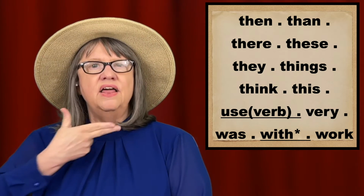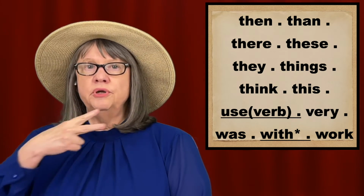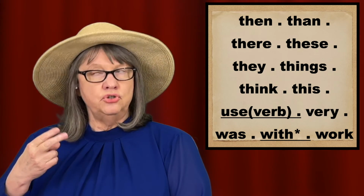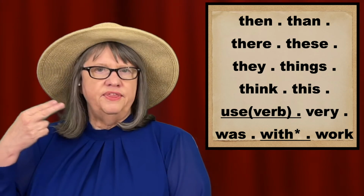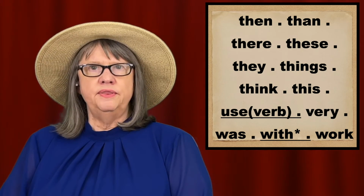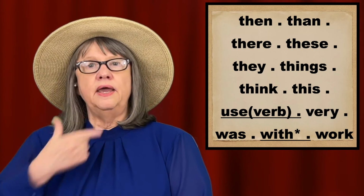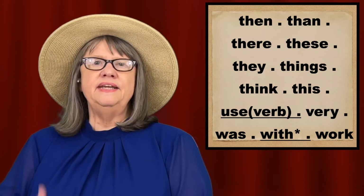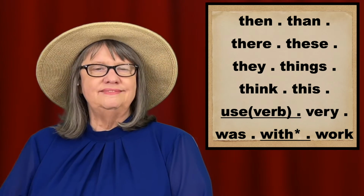Think, this, use, the verb use, not the noun use, but to use. Hand shape two, it would be use, very, was, with. For the word with, you might say with, ending it with a th, or you might say with, ending it with a th. If you pronounce with ending with a th, then move this word to the hand shape 7 words, with, work.